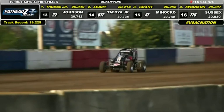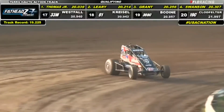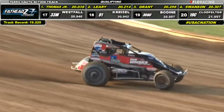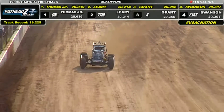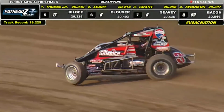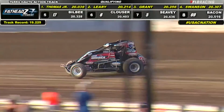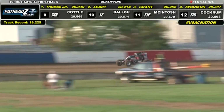Here comes the 3R for Rocksteady Racing, Mid-America Safety Solutions, and Project Overside on the side of the Mach 1 with a Cummins Chevy underneath the hood. From Princeton, Indiana, here is Kyle Cummins. Dr. Cummins had a great run back on Monday night. First lap here is going to need some work, 20.979. The field's so tight, that puts him 20th here, Pat.